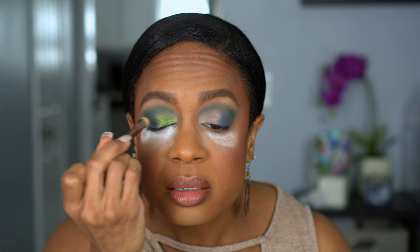Okay. Now we're going in with our multi-chrome, and I definitely want to use a brush to start. So we're gonna take this shade here. Be still my heart. Yes, indeed. And I'm not even wetting this. That is literally the perfect combo.